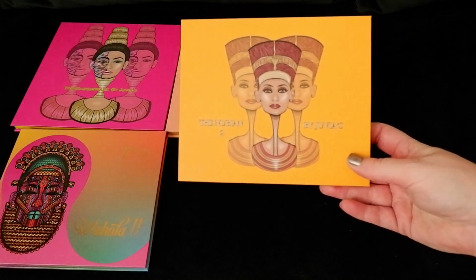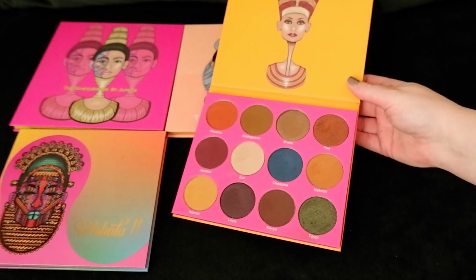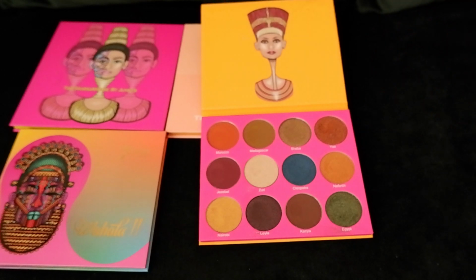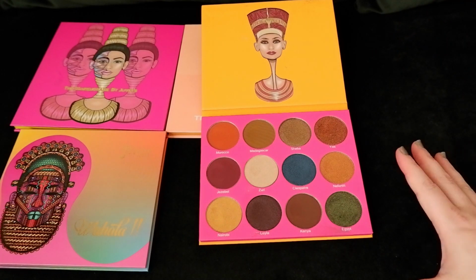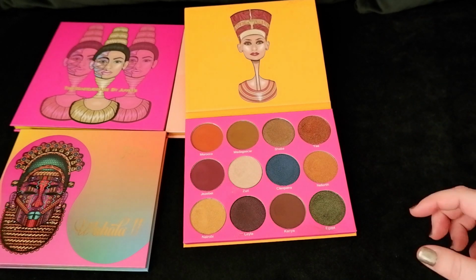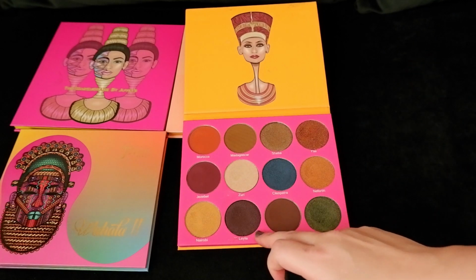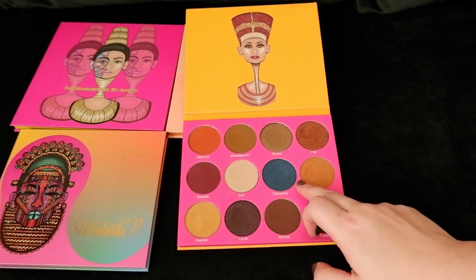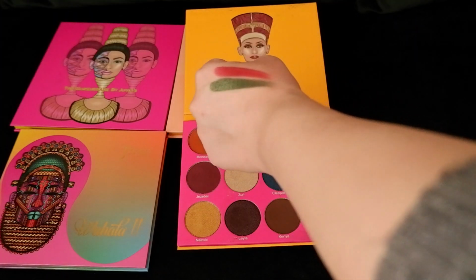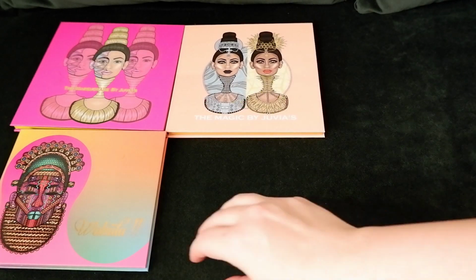And I'm also a bit on the fence about the Nubian too. I like this a lot. This was one of the first palettes I got from them. I think I got these two and then this one in the same order. That was my first foray into JUVIA'S Place. I've been with the brand for quite some time. And really the shade that stands out to me is this green. And it's got two more really pretty jewel tones in here. But everything else, I'm a bit, but that green. That green, that one I think is again on the chopping block.